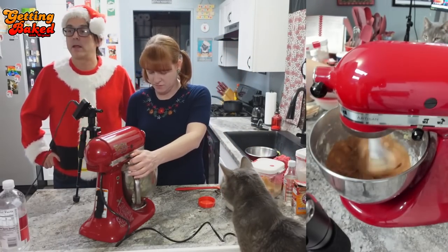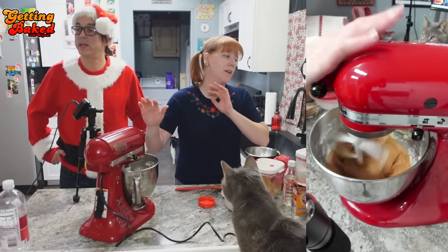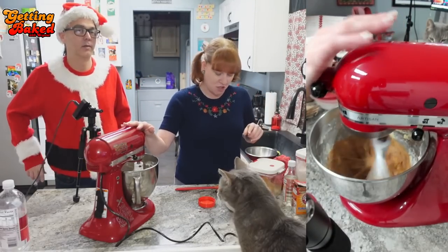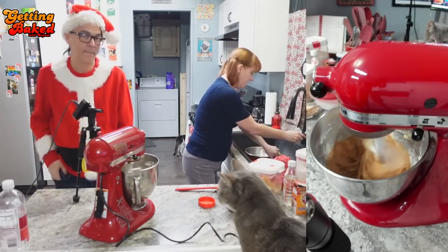All right, so in here, I've got a cup of butter and a cup of peanut butter. I'm going to add a cup of brown sugar and a cup of sugar to this. So I need to wash my measuring cup out.